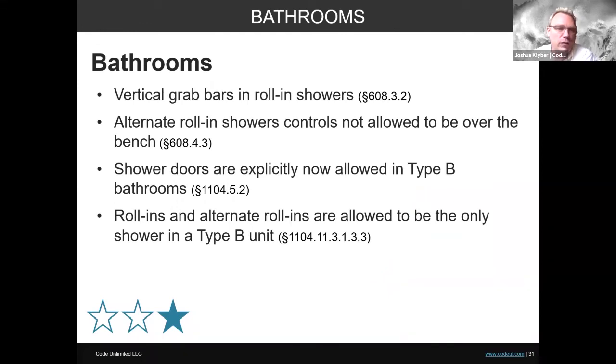Vertical grab bars will be required in roll-in showers. They were required in transfer showers and bathtubs, but not in roll-in showers, and so they will be done there. Another thing, alternate roll-in shower controls used to be allowed to be installed over the bench, but having it installed over the bench on which a person is sitting makes it really difficult to actually reach those controls.